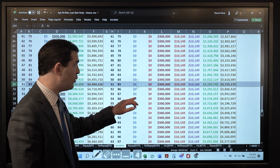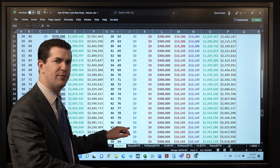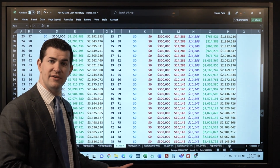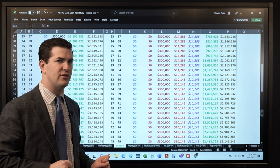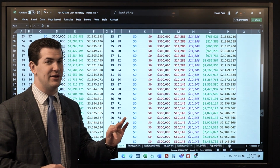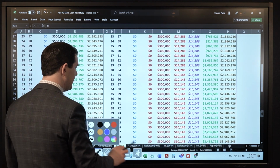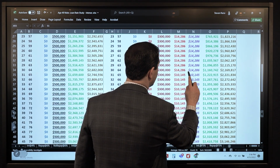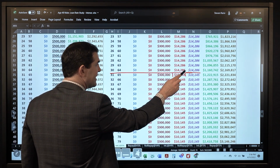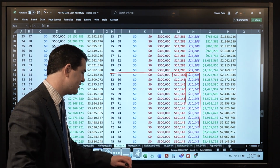Now, one thing I forgot to mention. Remember what happens with Guardian if you keep the fixed loan interest rate, which in this example we're assuming we do, at year 20 or age 65, whichever comes last, what happens to the loan interest rate? 5% drops down to 3%. If I'm paying that, it actually comes out to a discounted rate, a little over 2%. Point being, if you're looking at this, you notice right here, at age 65, the loan interest is not 14,286, it's 10,145. I'm paying less loan interest because the loan interest rate has gone down.